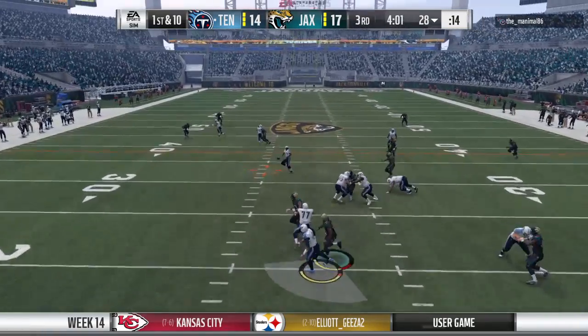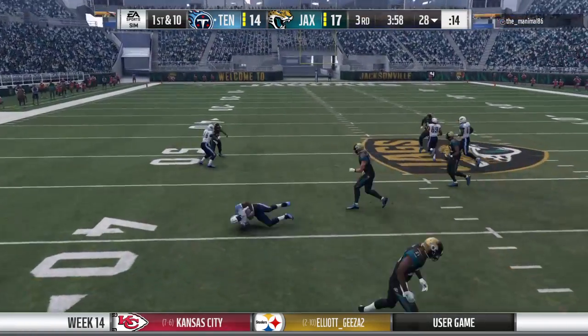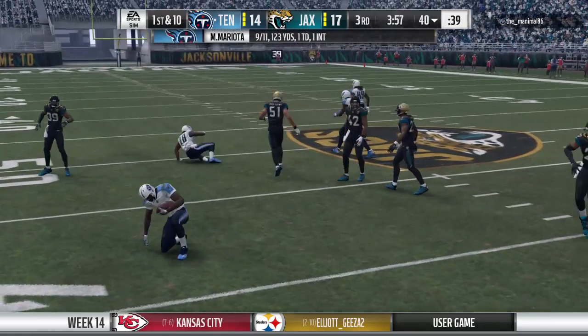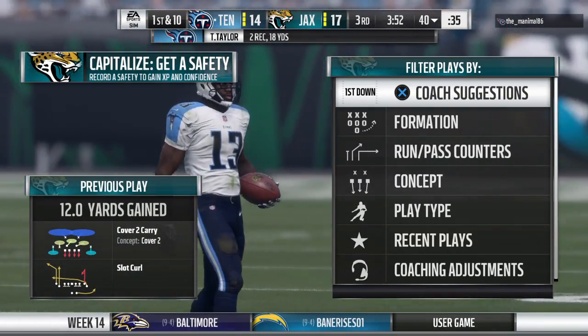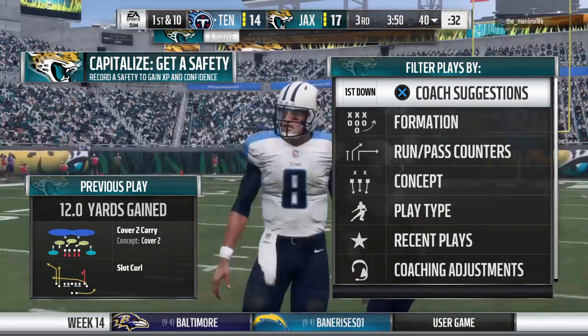Mariota now to throw on first down. Got his man complete over the middle. That's Taylor. And down he goes, but he takes it up to the 40. The Titans efficient passing on this drive. There's another first down.